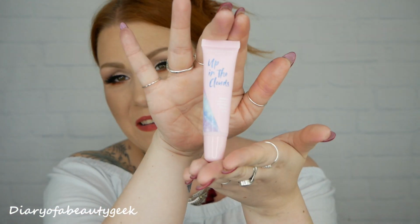So this will cost you £6. Thanks to the calming properties of vanilla, this Up in the Clouds beauty balm is here to help. Simply lather onto your lips, dry patches, or massage into pressure points for some instant relaxation. So there's the first item in the box.